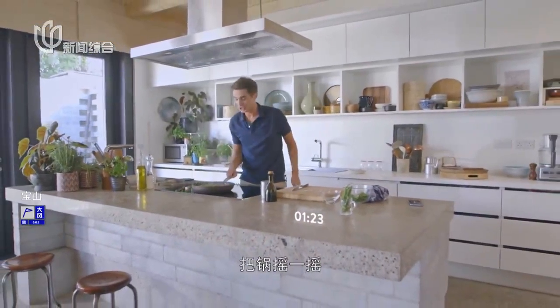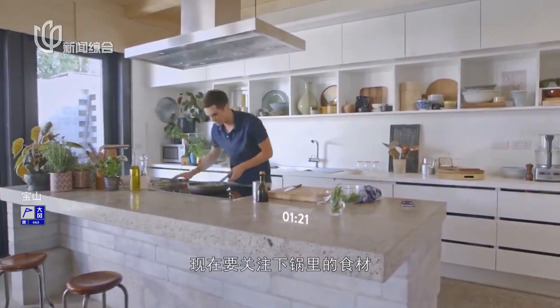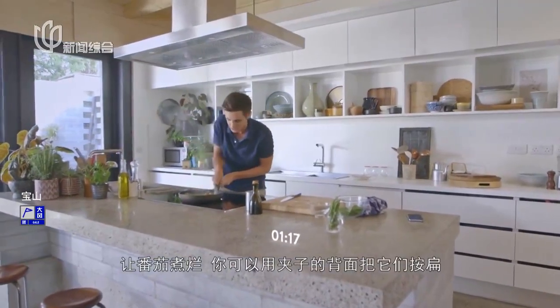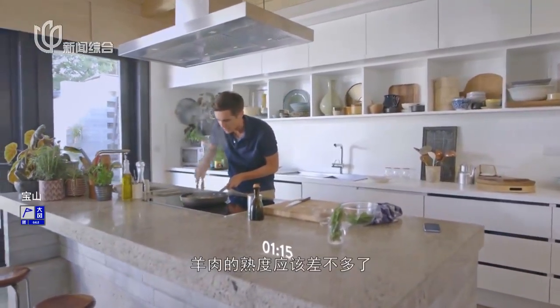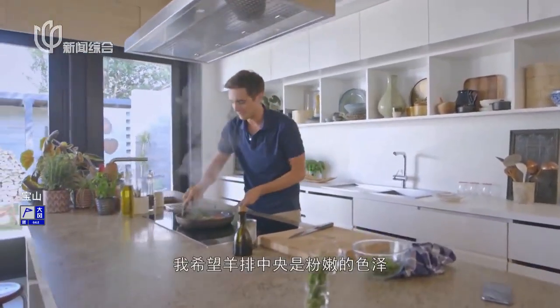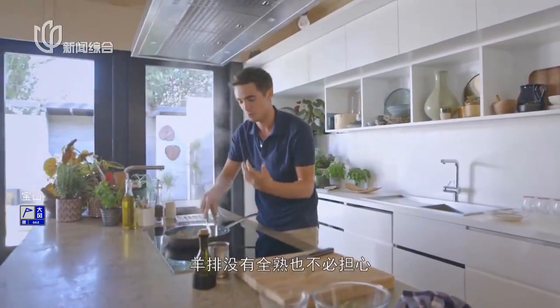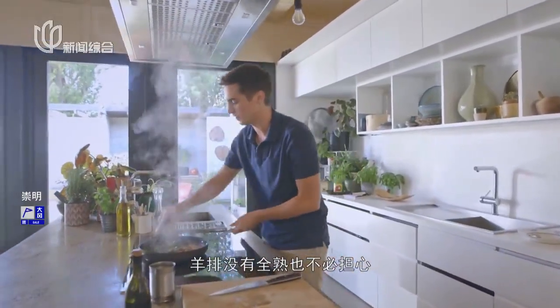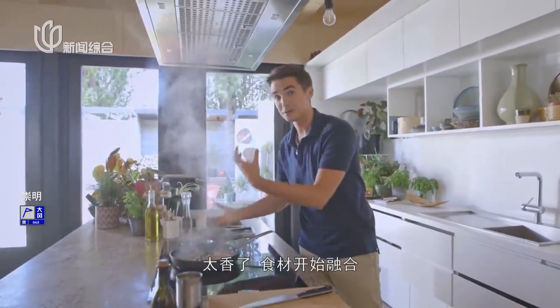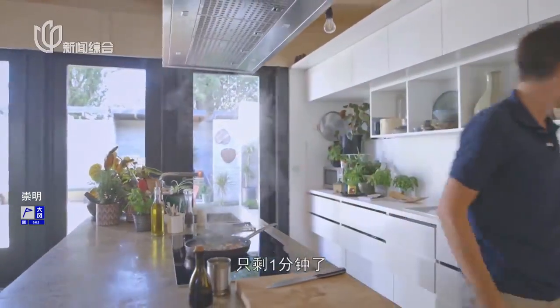Give that pan a good shake. This is the time to take a little bit of time in the pan and allow those tomatoes to break down. You can press them with the back of your tongs. Your lamb should be cooking away nicely. I'm looking for a lovely sort of pink in the middle of my lamb, so don't worry about this too much if it's not perfectly cooked all the way through. I like it to be nice and rare. This smells wonderful. It's starting to come together and look gorgeous. We've 1 minute left on the clock.